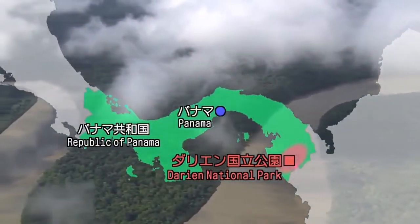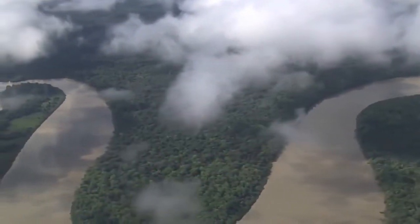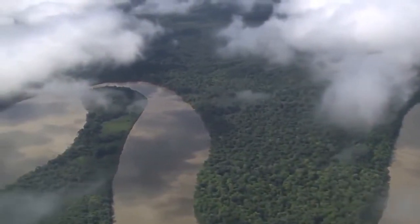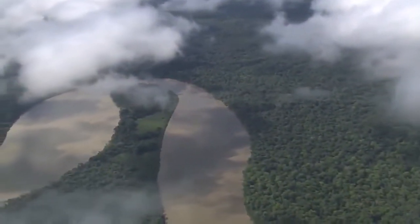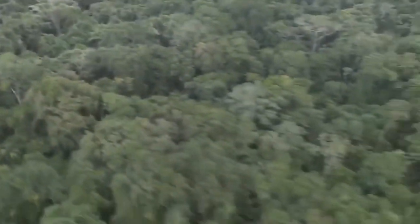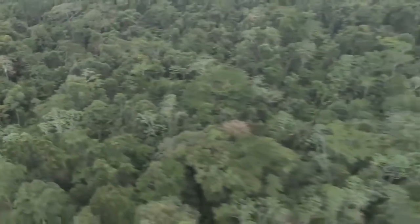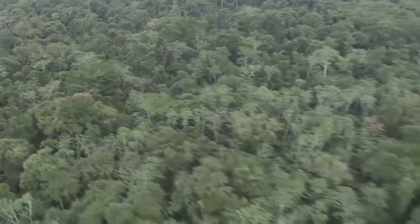Boasting an area of 5,970 square kilometers, the park is Central America's largest national park and contains a rich variety of natural habitats, from mangrove forests along the coast to tropical rainforests and mist-covered forests inland.